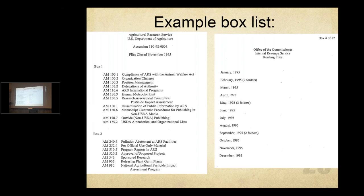So here's some examples of box lists on page, what is this, 26, 28? 28, I think. So this is an example box list. So you can see here all the essential information we talked about is on here. This one is folder level, as you can see. All the folders have a serial number. And then they also have a brief description of what's in the folder.